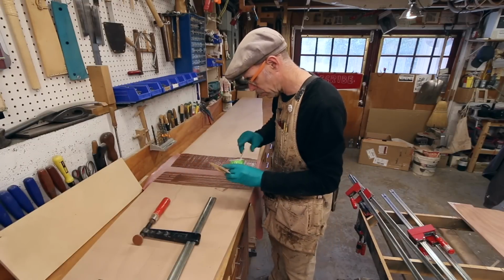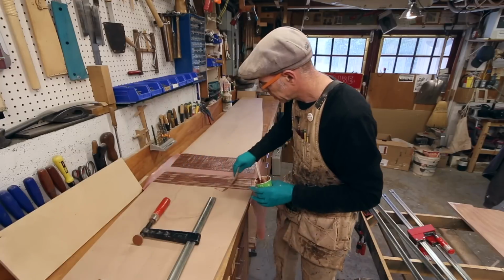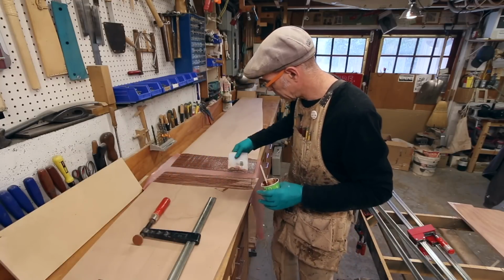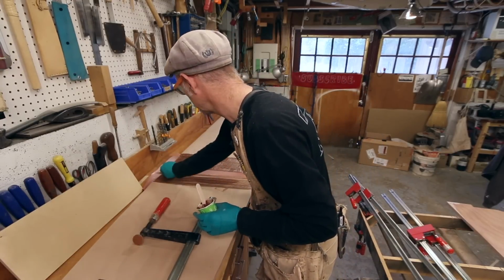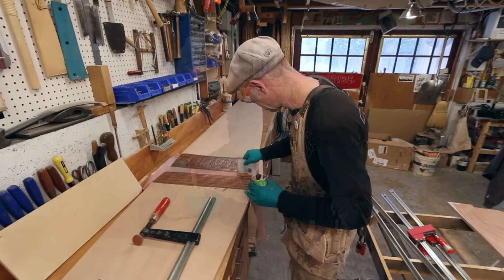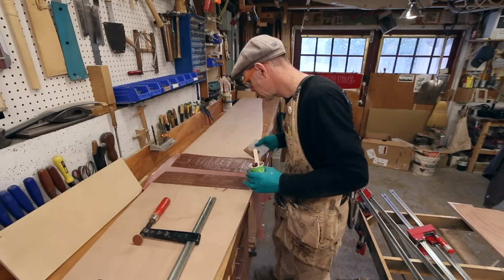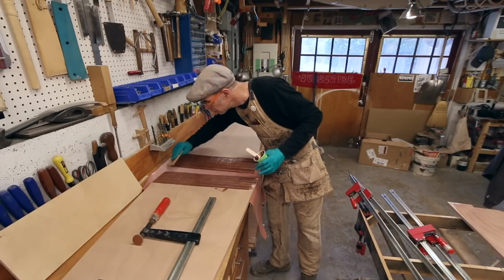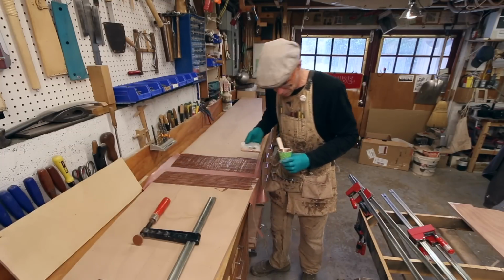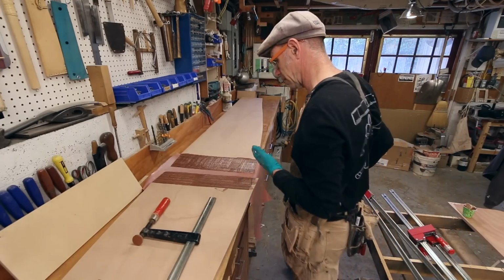Okay, and then I'm going to put a little more on the other side. You really only need to do one side here, but I think it never hurts to have a little bit extra. Okay, well, that ought to do it. Need a cloth to clean up my hands, and then we'll flip the panel here.